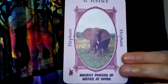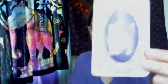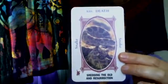ancient powers of justice at work. I've never quite understood the elephant association with justice, but that's all right. Maybe when I read the book, it will all become clear. The Hanged Man, very common and automatic. The snake for Death. This is a little weird to me. I don't think many snake bites result in actual death, do they? Or maybe that's just because we have the serum, the antidote to the poison now. I would have said maybe jellyfish, or that's what I would be afraid of.